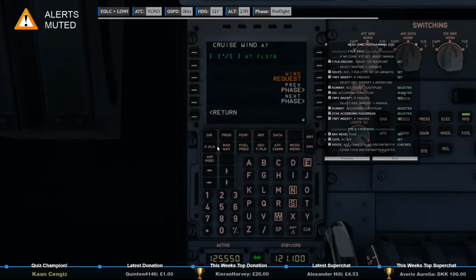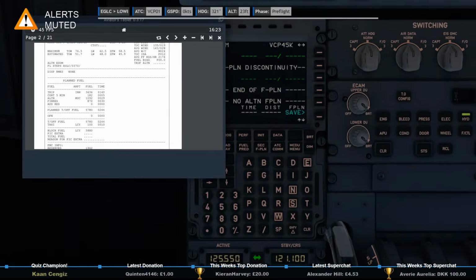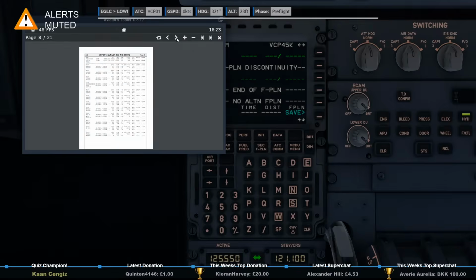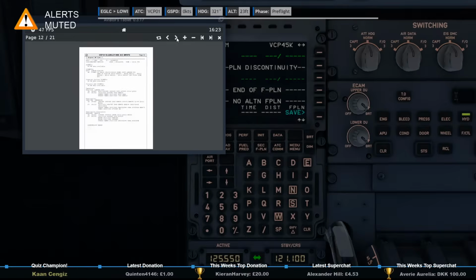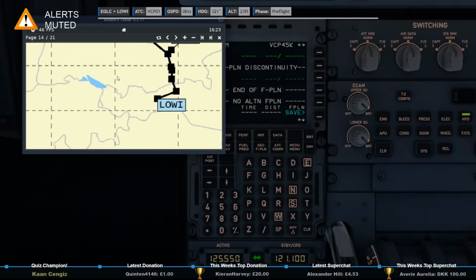So now I need to put the routing in, I think. We do, I remember now. So, let's have a look at our flight plan today. Just going to take off the westerly runway here in City, runway 27. It's a great departure actually.